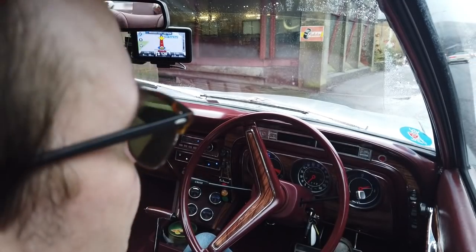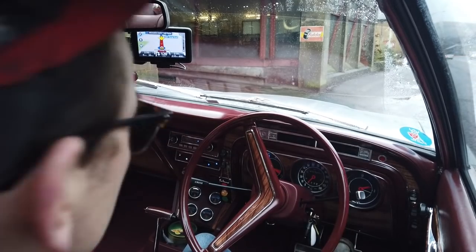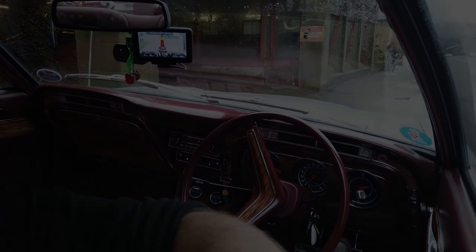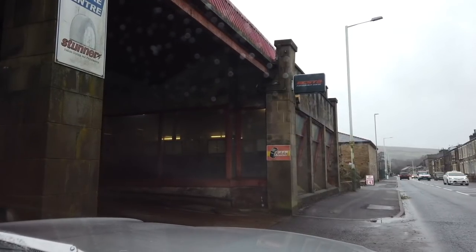Let's turn the heaters off. A lot of pedestrians and everything. Look at all this traffic. Anyway, that corner, you might be able to see it. I'm going to take you off so you can have a look. Hold on. That's the building I'm telling you about. It just looks like a time warp building.